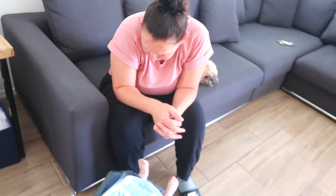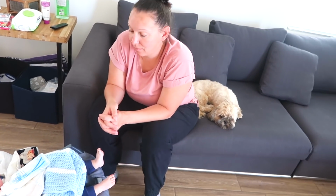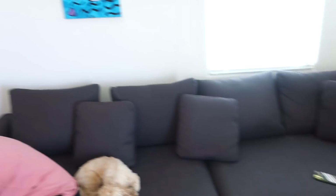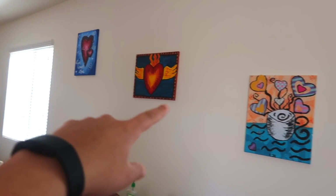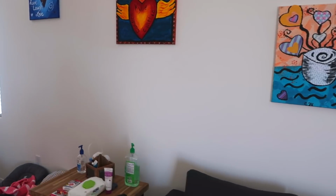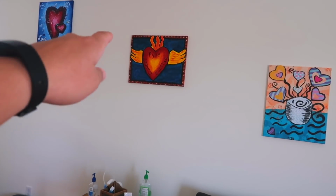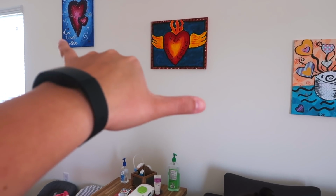Here's our cool couch. I like it. What do you think? I love it. Me too. Our parents hate it because it's really low to the ground, but I think we like it. These are paintings that Kylie, Candice, and I made on one of those paint night things where you follow the instructor. I think I made that one, and I think Candice made the other two.